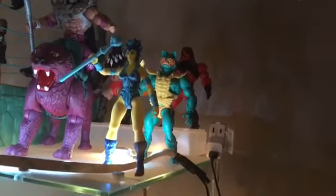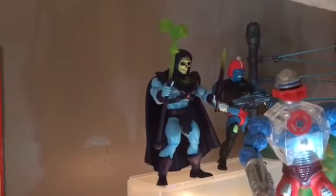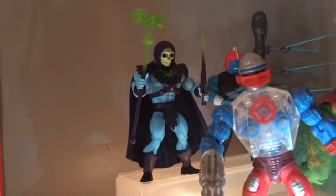Kane and Finn Balor in the back. Faker John Cena. He's pretty cool. Translucent. Gotta love him. And then I think the best figure of all this line so far has been this Skeletor right here. By far.